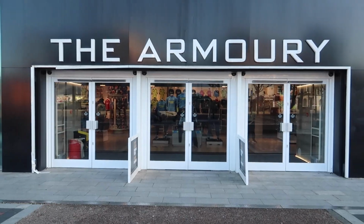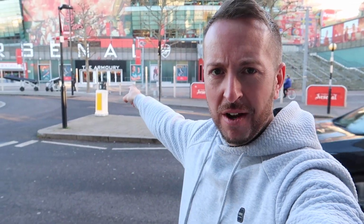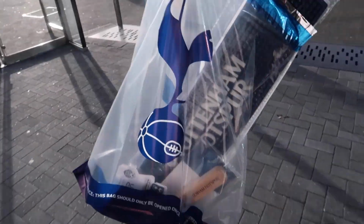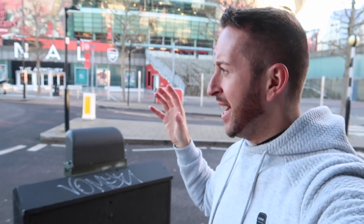We will be going in there because, again, if you are new to the channel, when we visit each and every one of these 20 Premier League stadiums this season, the rule is we have to buy one item from the club shop. I shouldn't say this around Arsenal, but in the Spurs shop a couple of days ago, we bought 3 items because I was very impressed. Now the Spurs shop is the largest club football shop in Europe, so I'm interested to see the size of the Arsenal shop. But remember guys, it's not the size, it's how you use it.